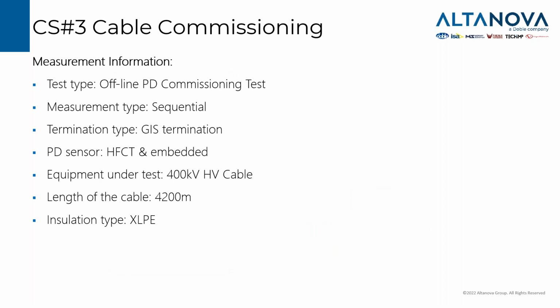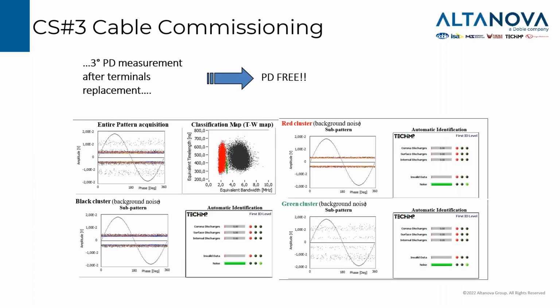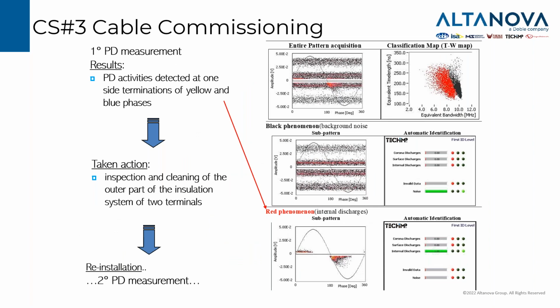Another case, a 400 kV cable, longer, about 4 kilometers, with GIS termination, and we used an embedded PD sensor. In the first PD measurement, on the top right, on the PRPD pattern, we were able to see some mixed signals. It was a 50 Hz signal disturbance with a flat behavior along the phase angle, with something more concentrated nearby the zero crossing.